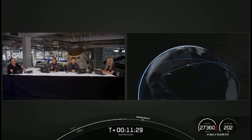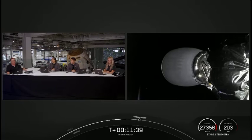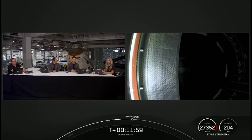Yeah, John, you talked about the terminal count earlier today, and this is almost similar to that. It's like another check before the next event that happens. The beauty of the countdown. We're about 30 seconds away from separation of Dragon from the second stage. The view on the left-hand side of the screen is a view of the unpressurized section of Dragon. So it's the back end, the trunk section of the Dragon. When we do see separation, we'll see it push away from the second stage and make its way into orbit.